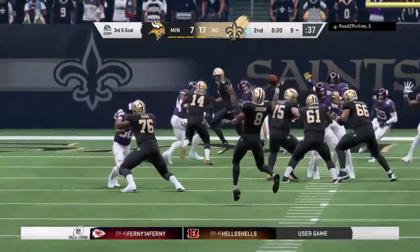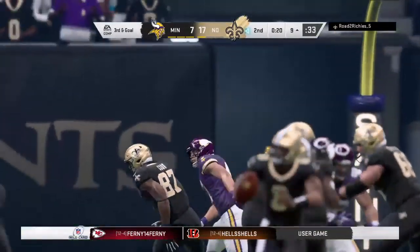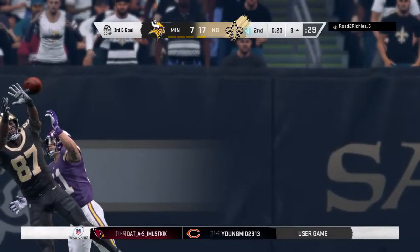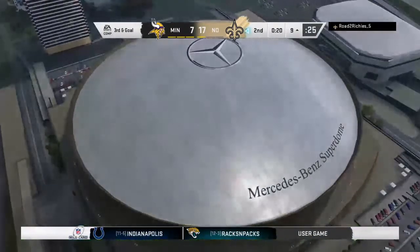When you've got your backs in the shadow of your goal line, you've got to be physical in that situation because there's not a whole lot of space, not a lot of wild plays that can be run there. It's put up or shut up time. Defensively, nice job just to make sure they didn't complete it on that play.